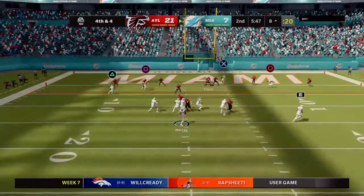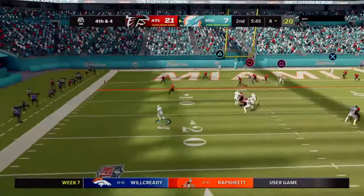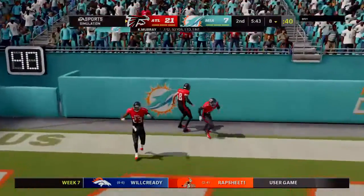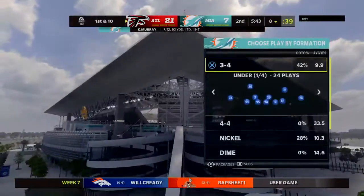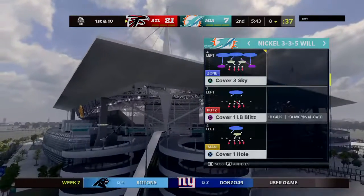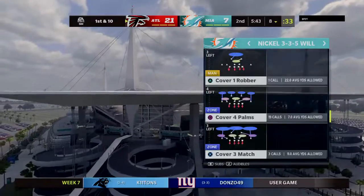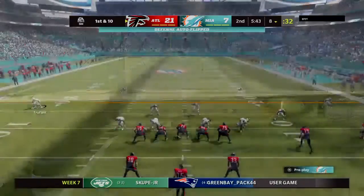Out of the gun, here's Murray. Buying time to his left. And it's incomplete. They cannot convert, and they turn it over. The Dolphins can't convert on 4th down. And the Falcons' defense stands tall. They'll get the football back.